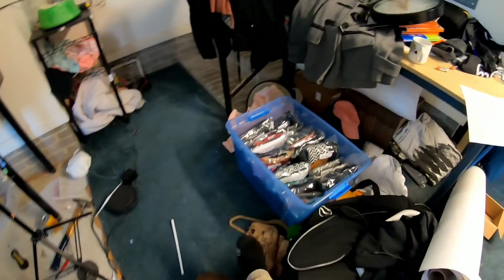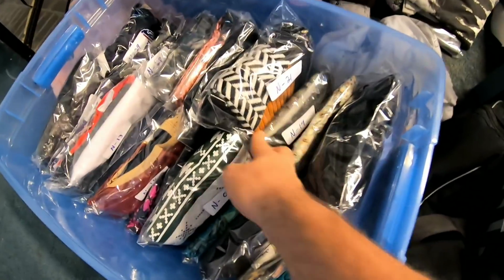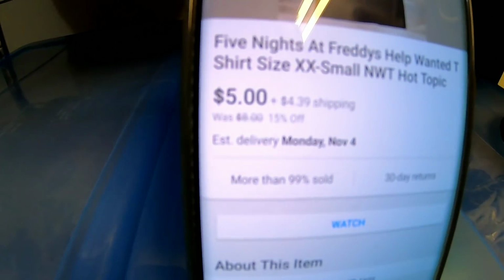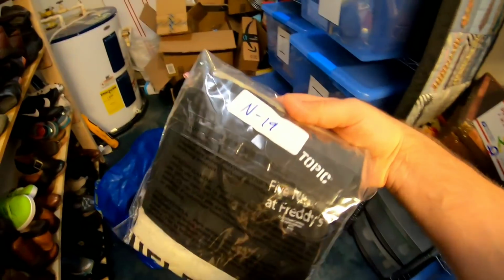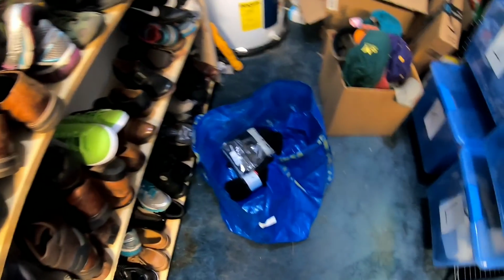This next item is in the N19 bin, which is over here somewhere in N19. This is a Five Nights at Freddy's t-shirt, new with tags from Hot Topic. It only sold for $5 plus shipping, but I only paid $1.50 for it. So, you know, I'm not losing money, but it wasn't a really good buy. The size on this was extra small, and I didn't really see that when I bought it. So, you know, again, not losing money, but not a very good buy.